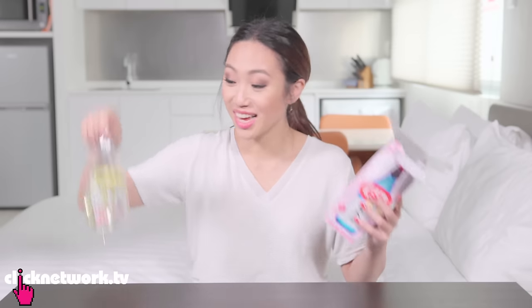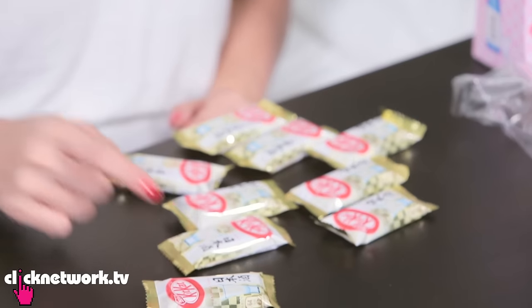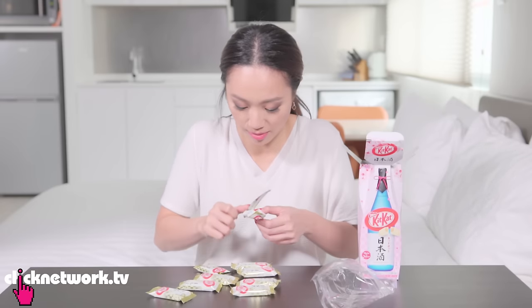I'm sorry, but do you know how big this box is? That's it! I'm not even sure if there's 10 in... 1, 2, 3, 4, 5, 6, 7, 8, 9. I was right! Not even 10! Ooh, I can smell the alcohol. I can really smell the alcohol. That's interesting.